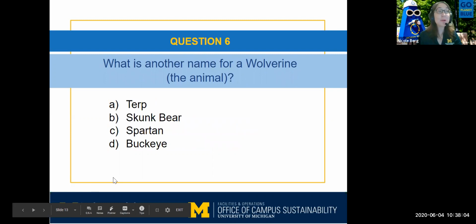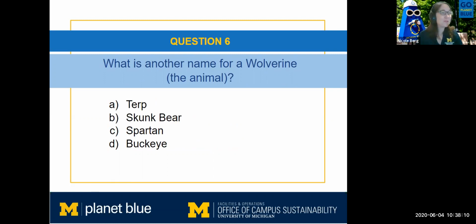What is another name for a Wolverine? The animal, not our students. So for a Wolverine, is it also known as A, a terp, B, a skunk bear, C, a Spartan, or D, a buckeye? 15 seconds.